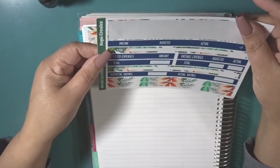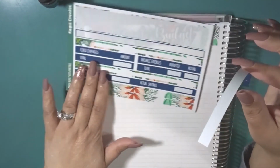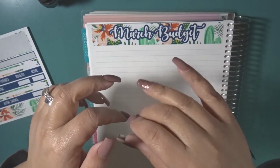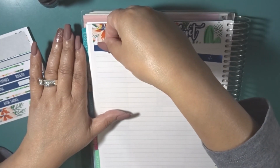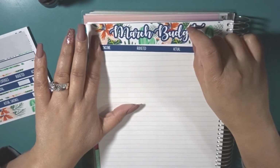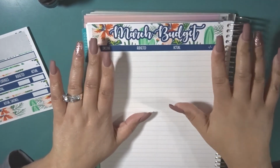Okay, so then I'm going to put down the income. I decided not to account 31 right now. What I've been doing with that is it goes directly into my savings.